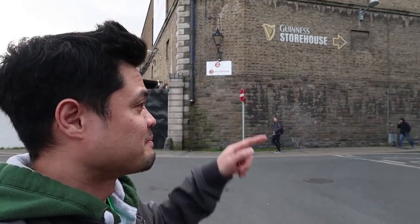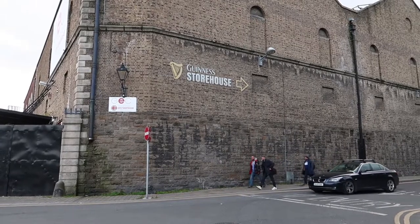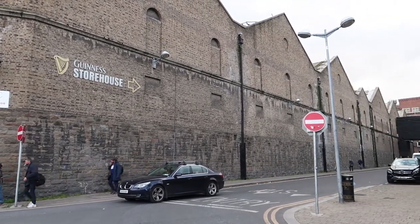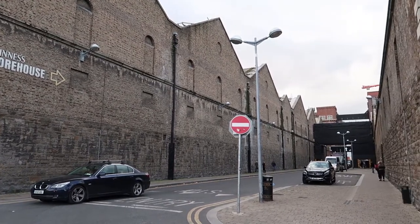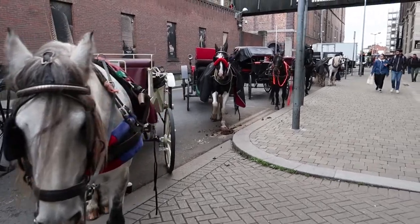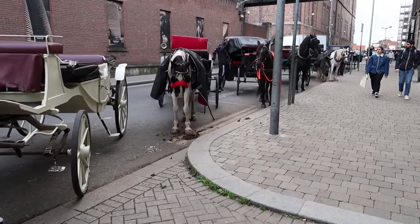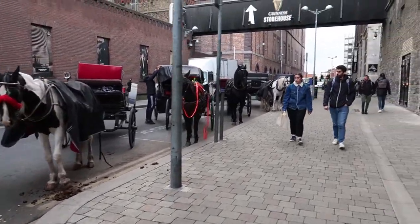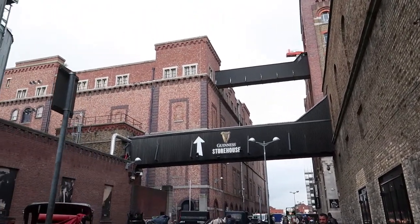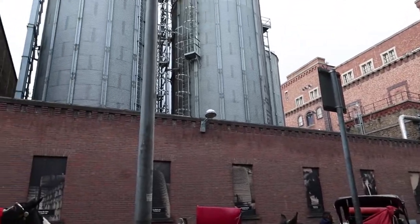So after lunch, we're gonna go to the Guinness, and I think it's over there. The restaurant was really close from here, so we didn't have to walk that far. But when we got here, I was really surprised to see the size of this place. It's a big facility. Alright, so this is the... This place is like the whole factory, huh?